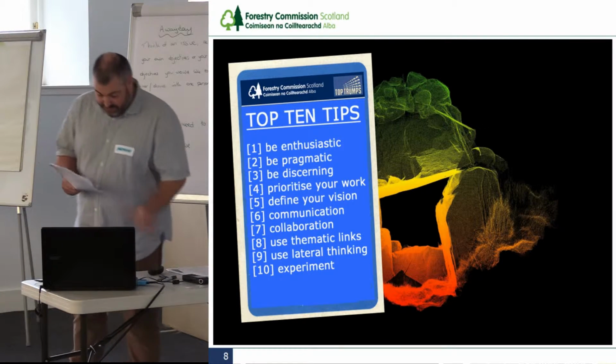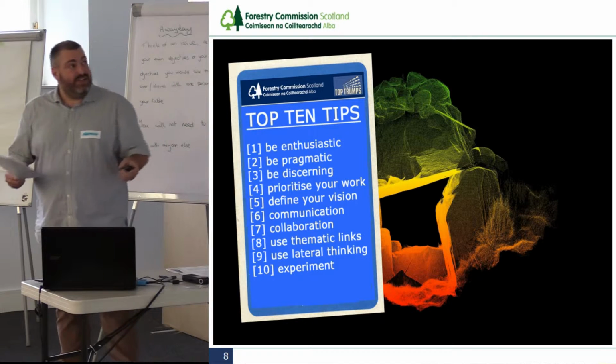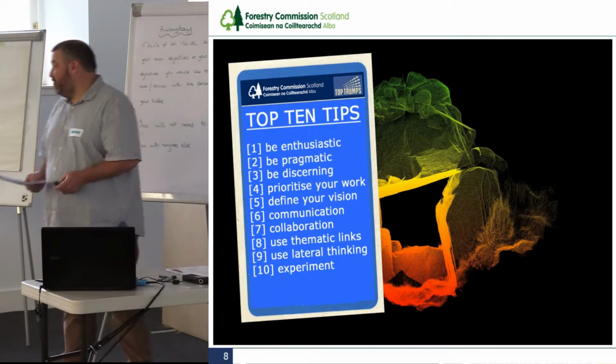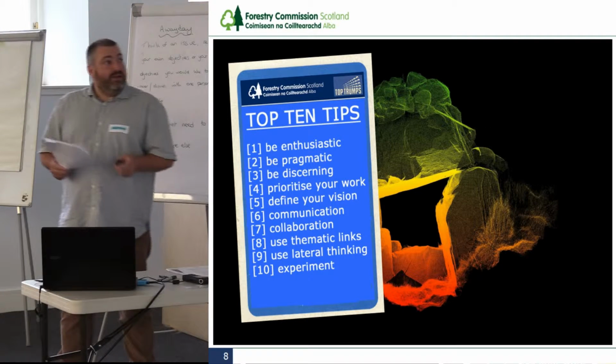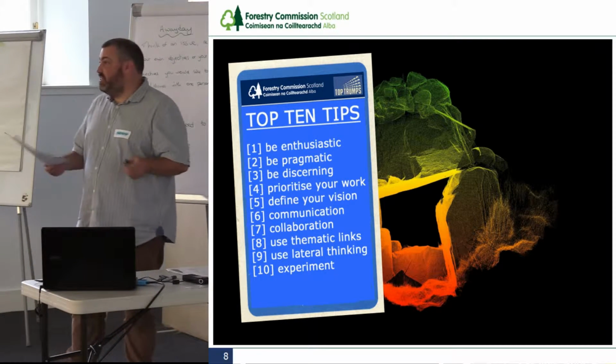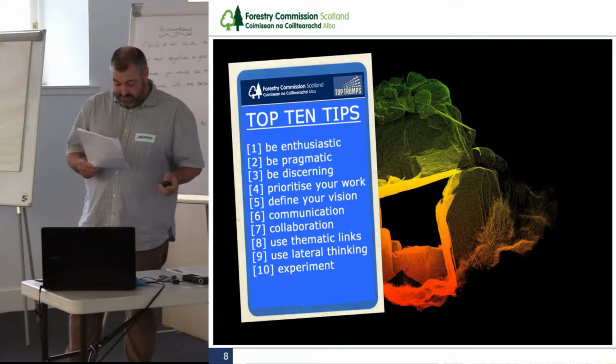I knew that the survey of the Ben Caelan cairn would produce good results, which I would then be able to communicate to the wider community of Galloway, but also raise the profile of archaeology within the Galloway Forest District.